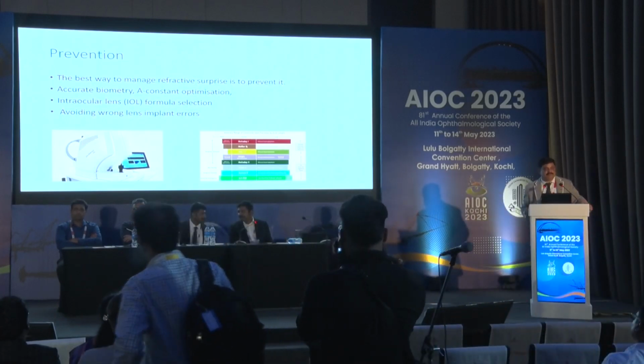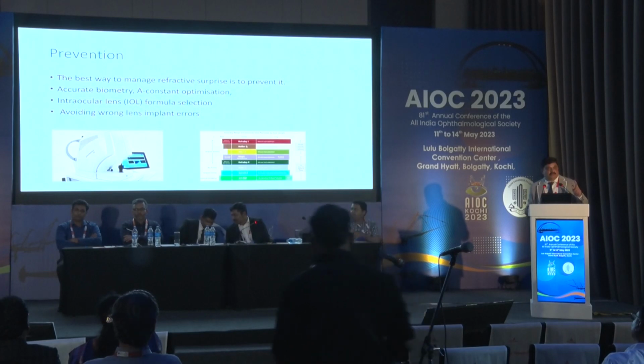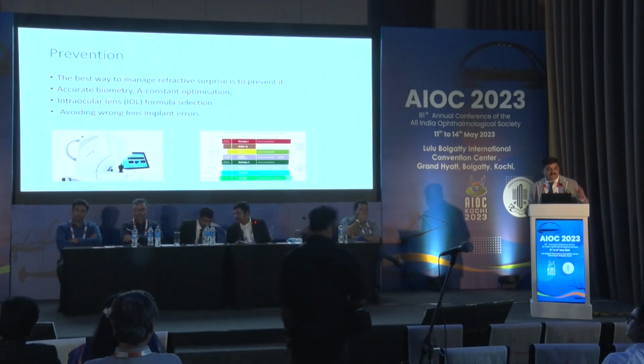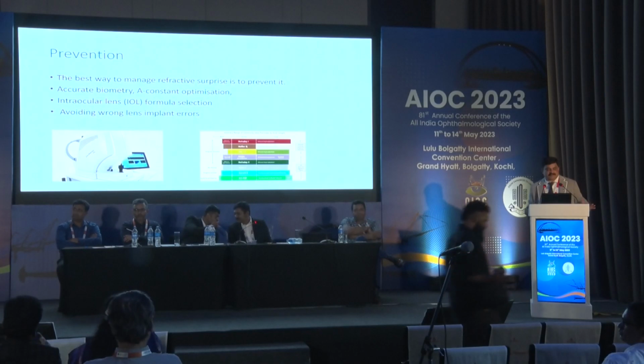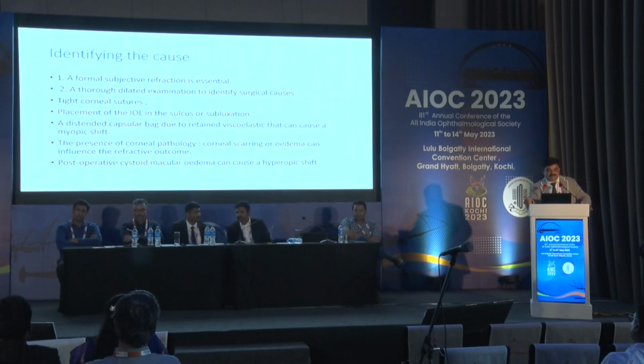Accurate biometry, A constant optimization, selecting the proper IOL formula, very, very important, and avoiding wrong lens implantation. So let us come to what are the different causes for post-cataract surgery surprise.